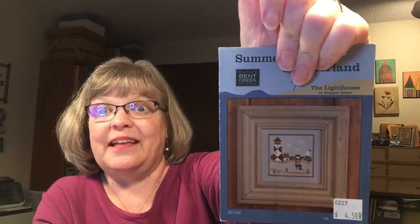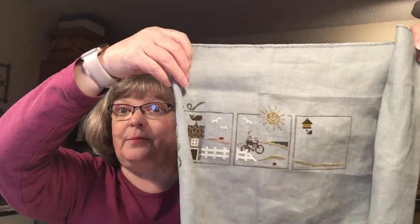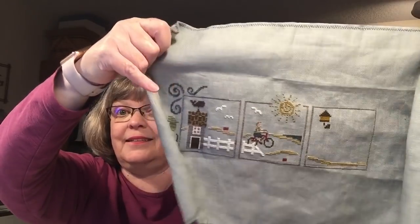So there you can see I am working on that lighthouse. So that's gonna be super fun. This of course is by my beloved Bent Creek. I love all of their charts and designs, and I always forget, but I'm stitching this on a 32 count Belfast, I think they call it rue green linen. I just think of it as light blue. And yeah, getting some work on that one.